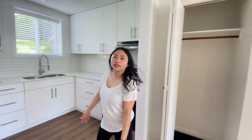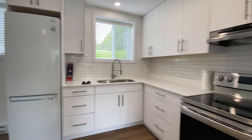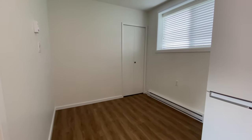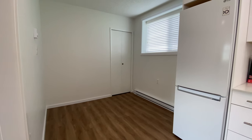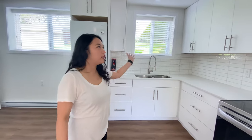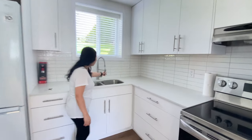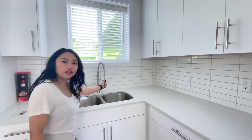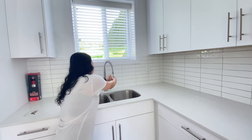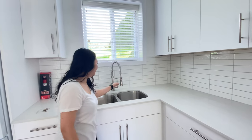And this is the kitchen. It's newly renovated and newly painted, so everything looks good. Let's check the water. This one is even new. The one that we had looks old. I might break it.